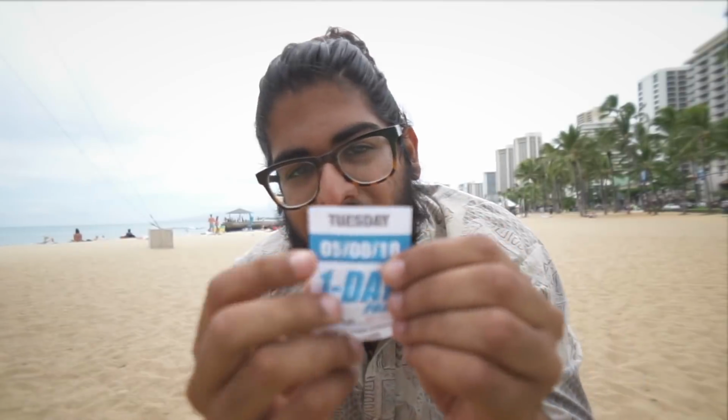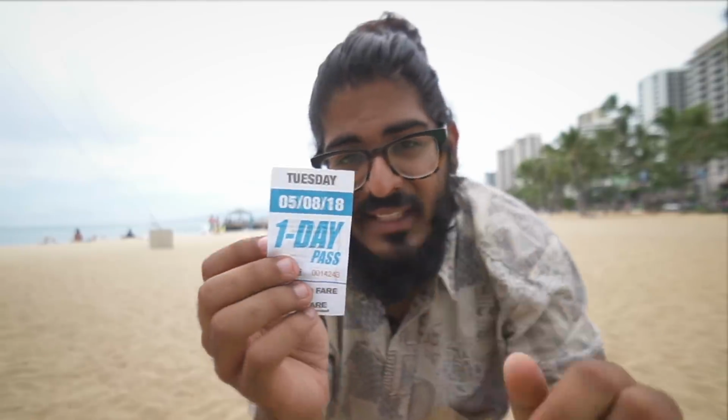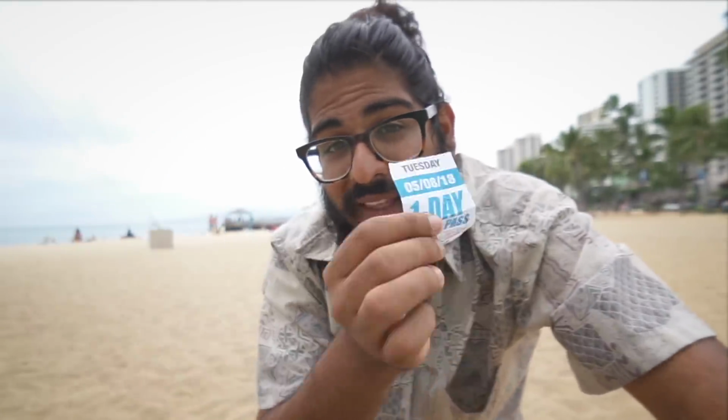They actually have the day of the week that you purchase them on and the date itself, and you show this to the bus driver and you can just go on the bus. This can get you around the entire island. It covers the whole entire island. So you just get one of these and you can go anywhere you want within a day. $5.50 a day is not super cheap, but it gets the job done.